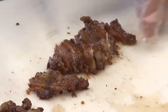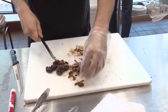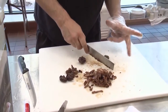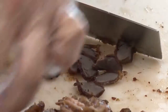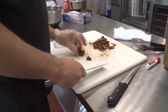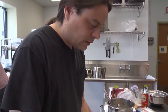This is rendered down duck fat, so this is basically like duck chicharrones. I just broke down the ducks, took all of the fat off of them, and let them slowly cook in their own fat. These are the gizzards that I let cook in the fat also, and the hearts. Ducks and geese are great for getting the fat off of them. You probably almost get a cup of fat per animal.